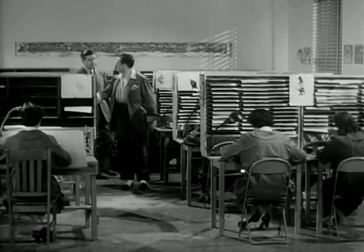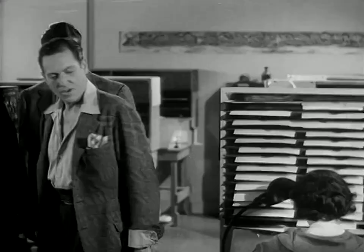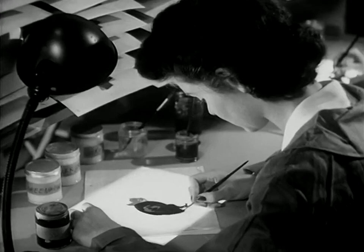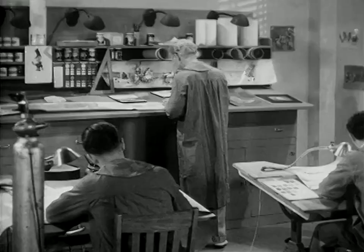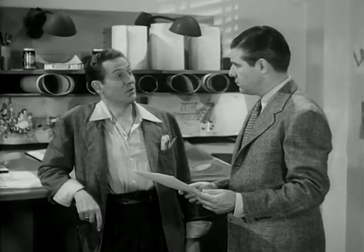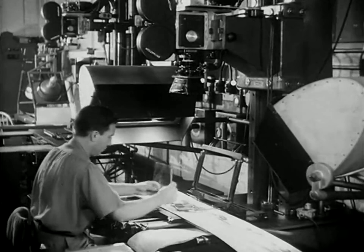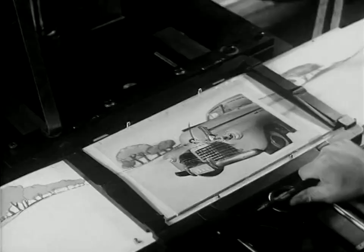This is the tracing and opaquing department. In here, the drawings that have been checked are traced with ink on transparent celluloid. We call them cels. Then over here, the opaquers fill in between the lines to give the character body and to block out the background. These are the backgrounds over here. Still more drawings. In fact, in a 10-minute animated cartoon, there are 15,000 to 20,000 separate drawings. Wow. I never realized it took that many. The cels are put together like an assembly line, and they're photographed one by one over the backgrounds.